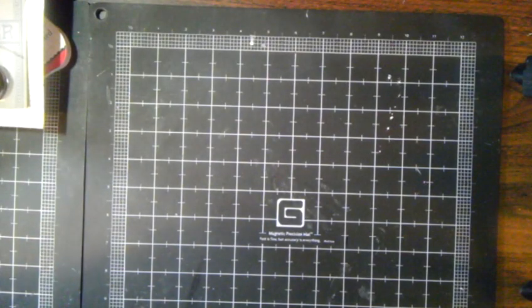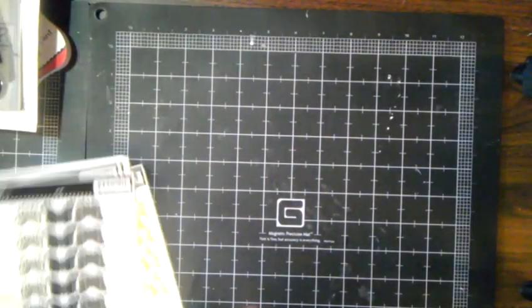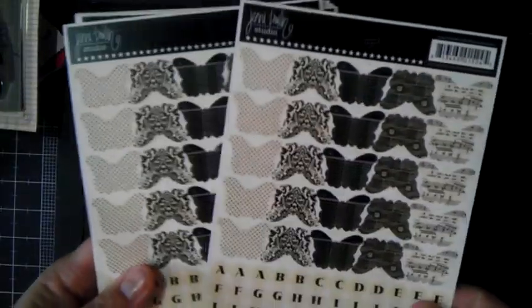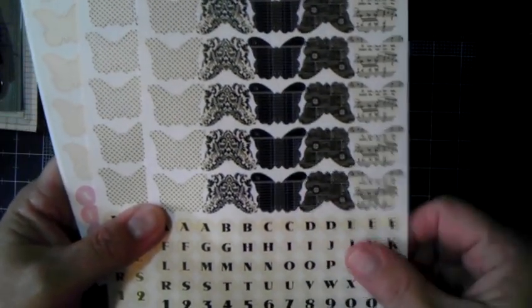And then a couple other bargains that I picked up. She had a bunch of her embellished butterflies, and they were $1 a pack. So I got a couple in red, brown, black, and pink. And then she had some sticker sheets. They were 50 cents, so I picked it up. You have the butterfly, which you can use, or you can add the little letter in the inside, or you can use it individually.